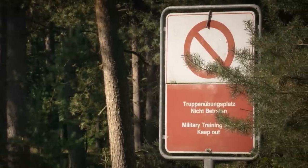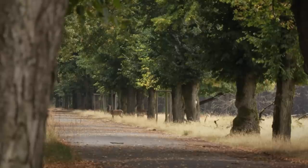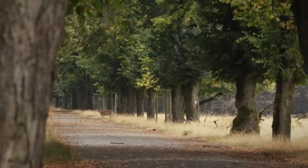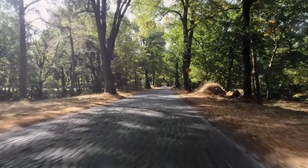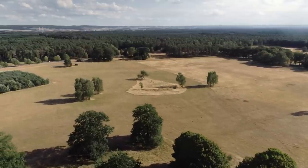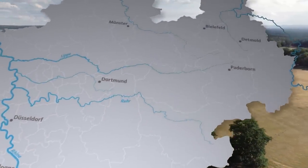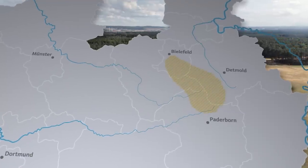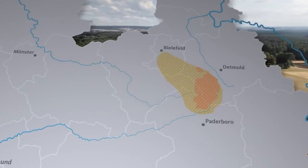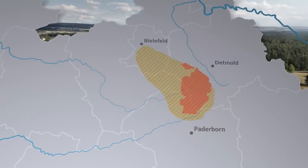Live munitions have been used on the training ground for 130 years. Civilians are seldom allowed to drive through the area. Getting out of vehicles is strictly forbidden. Behind the gates and fences, a natural paradise has developed, the size of 40,000 football pitches. The military training ground that's been under British military command for over 70 years is part of a widespread network of nature conservation areas.